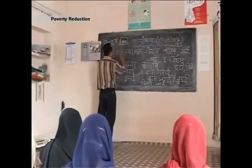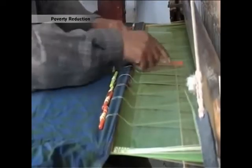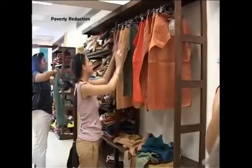Weavers have now formed their own groups. This has allowed them to organize training programs for their members, upgrade their design vocabulary, and successfully execute orders for well-established retail outlets.